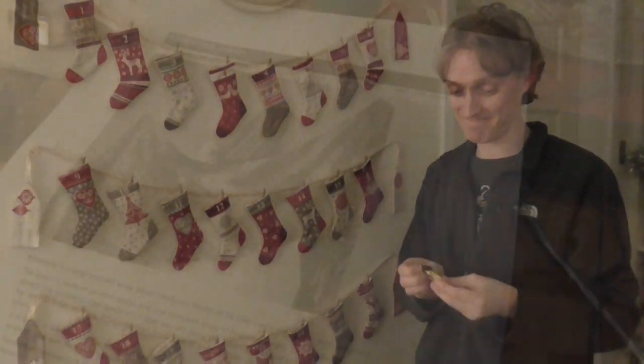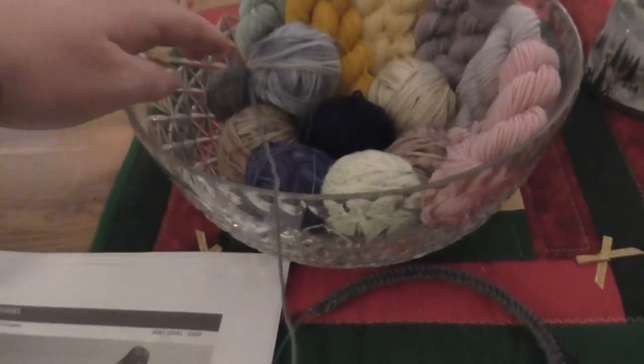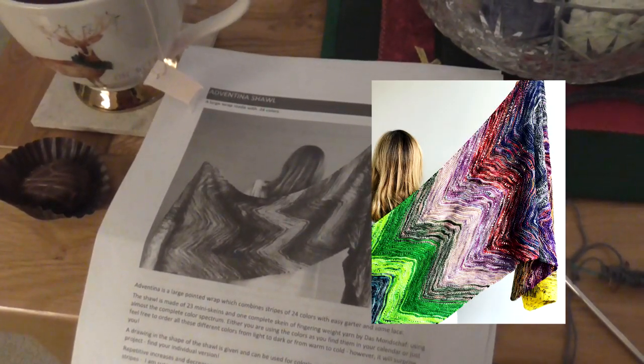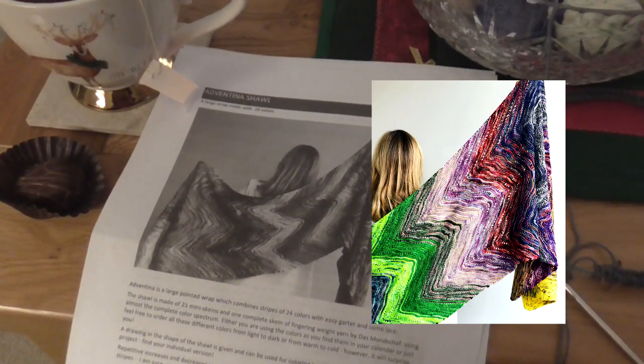Yeah. So I have finally decided on what I'm doing with my advent minis. So I've just caked up the first one, which is this one, little one here. And I'm going to be doing the Adventina shawl. And this isn't a very good printout because I always print things in black and white. But I will pop a colour picture on the screen. But it's by Katrin Schubert and it's gorgeous. It's a beautiful chevron wrap.